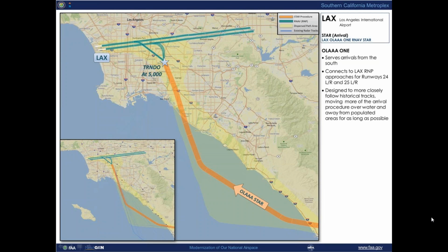The next procedure is the OLA STAR. The OLA serves arrivals from the southeast. Again, you will notice the STAR in orange and the name identified along the route. The STAR connects to the Los Angeles RNP approaches for runway 24 and 25 left and right. The design of the procedure was shifted further over water to actually fly historical tracks and to take aircraft offshore longer.